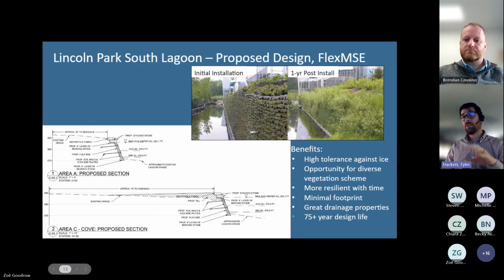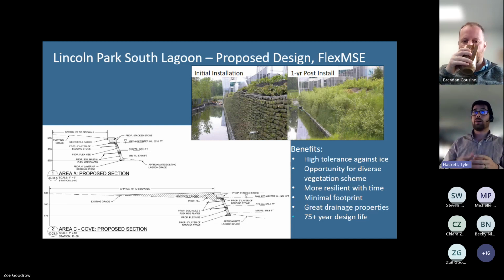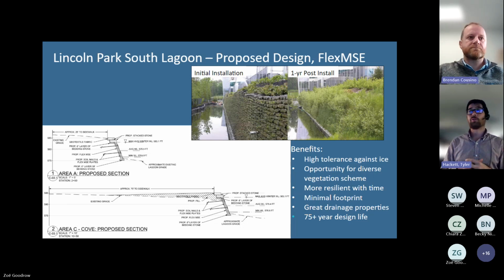We went even a step further, and if you look on the engineering drawing on the bottom left, we actually have stacked stones as kind of a get down for the general public to get closer to the water and be able to access right up to the water. So we did a little bit of a hybrid gray and green infrastructure. What this does is this creates both terrestrial habitat and aquatic habitat, for all sorts of different species. If you go to the next slide for me, Zoe.